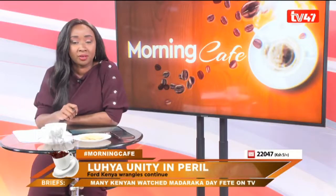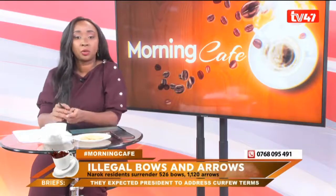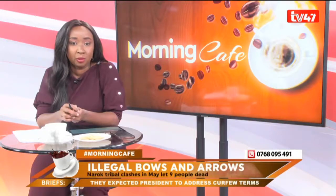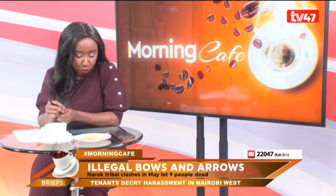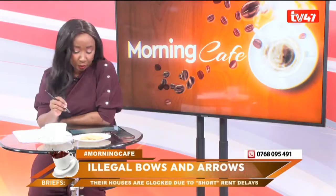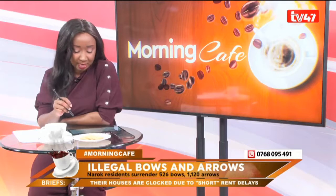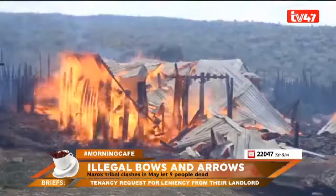Residents of Narok have surrendered more than 526 guns and 1,120 arrows to the police as part of measures to restore peace in the area. Nine people lost their lives, 15 others were injured, and more than 20 houses were burnt down a fortnight ago as the Maasai and Kipsigis communities clashed. The illegal weapons were given to Narok South Deputy County Commissioner Felix Kisalu at Ololapanki area. Now, Aaron Kipkoech has more details on this story.